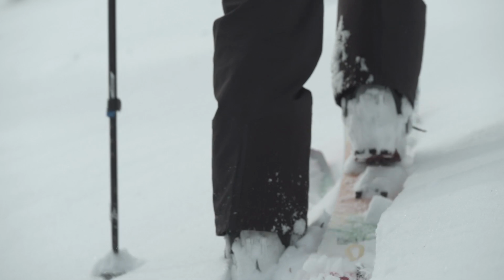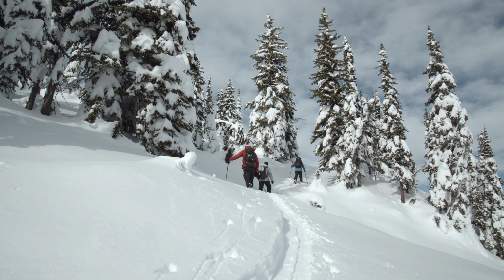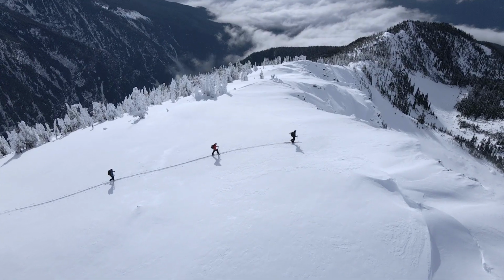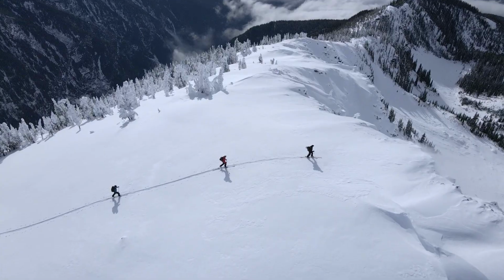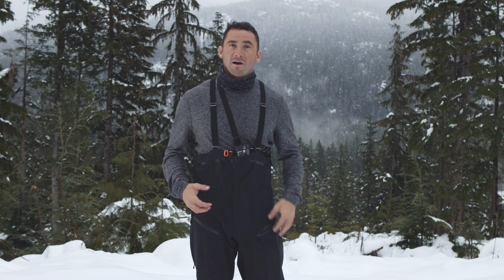When it comes to pants for backcountry skiing, you're going to want something a little bit lighter than you might be using at the ski resort. So again, I like to use a waterproof, breathable material like Gore-Tex. I like a bib, and it's really critical to have a zip on my pants so when I'm hiking up and I get a little bit hot, I can open them up and cool down.